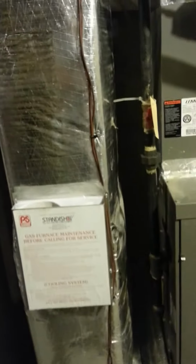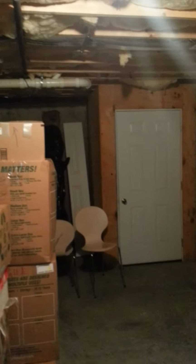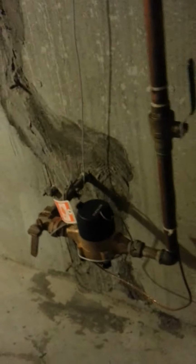It's two heating and cooling units. One is for the first floor and one is for the third floor, separate. Water heater, washing machine. Each wall is concrete. That's the door leading outside. You can go outside through this outdoor door. Emergency exit. This is storage. This is the place and the water. Water heater, everything is separate. Separate water bill.